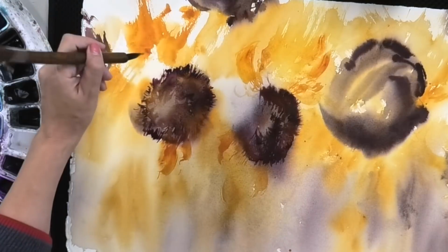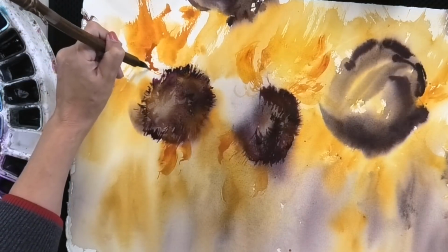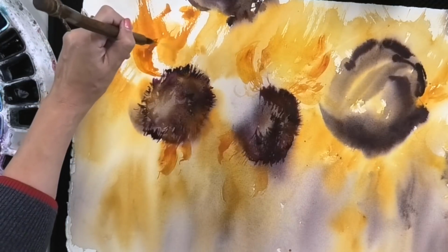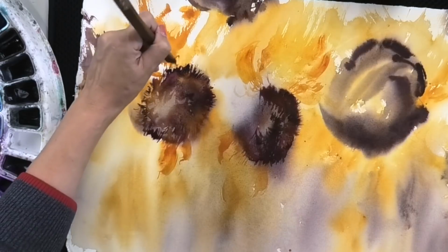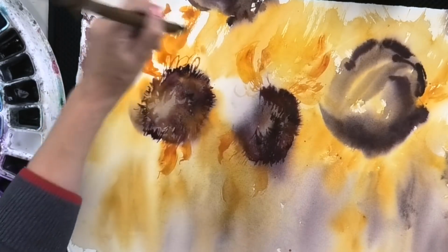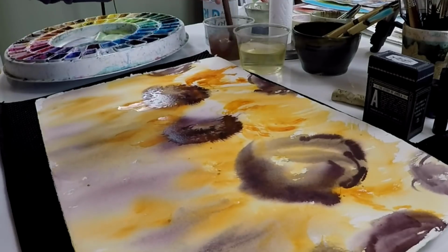We've already got some big shapes that feel like petals. Maybe we just want to direct them a little bit. Could that feel more like a petal if I just pulled up from the center of the flower a bit? Oh, I kind of like that. I drew a couple of little loops here and they feel like drawings of petals. I'm okay with that. It's kind of a fun idea.